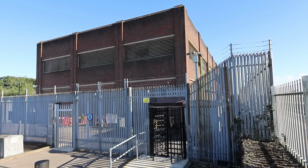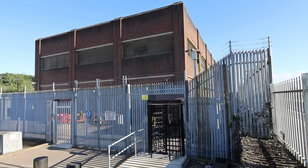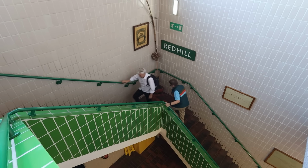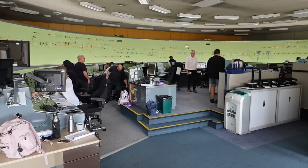I like to think that an old signal box is basically a prototype computer. And at Three Bridges, we get to the Three Bridges ASC, that's the Area Signalling Centre, which opened in 1983. Tim fills us in again with all the info.